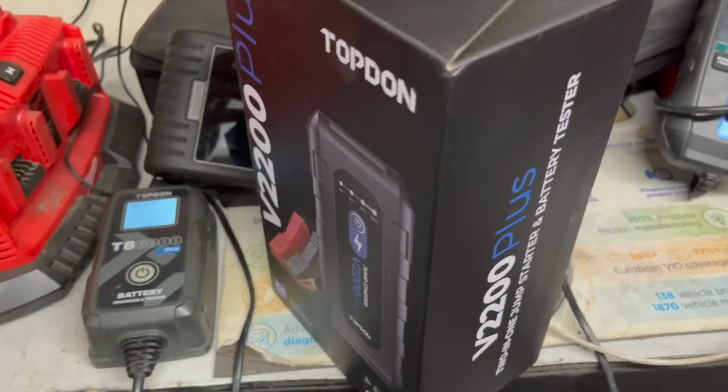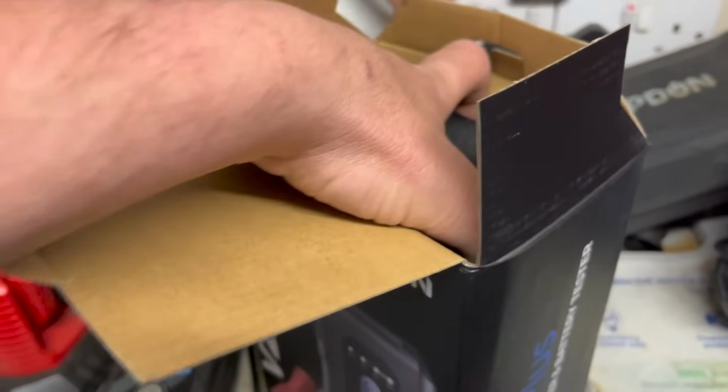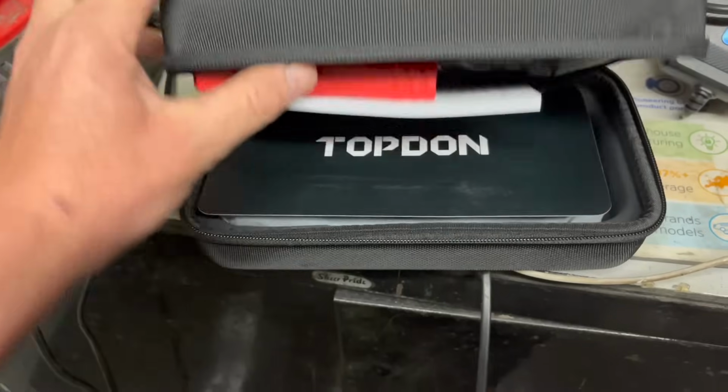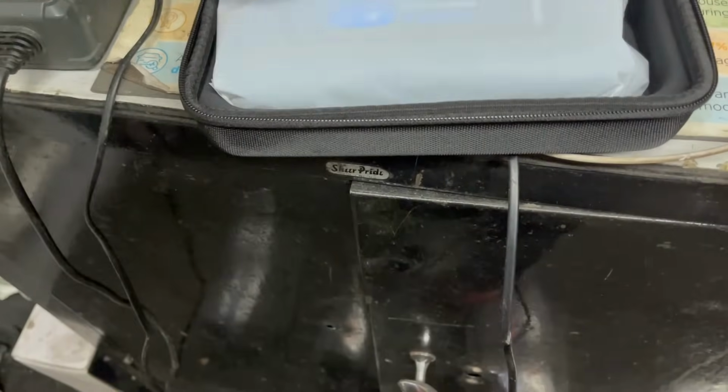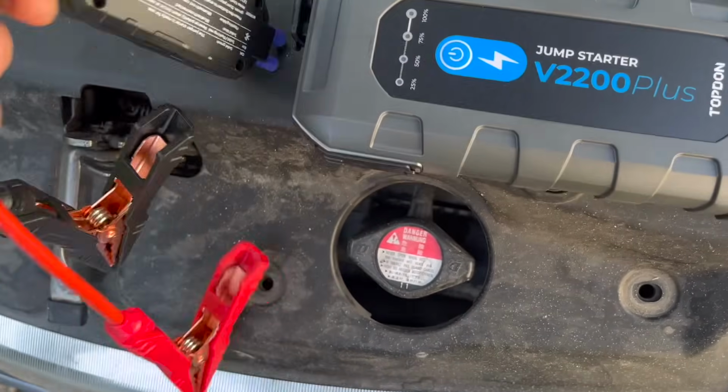And as always, lovely packing. And they always come with a lovely, lovely box. And this is so hard to do with one hand. Whoa, I love a new present. Right, let's give it a whirl.